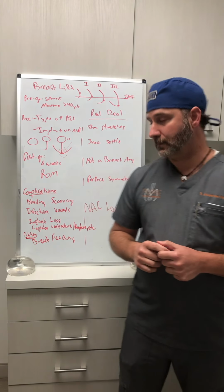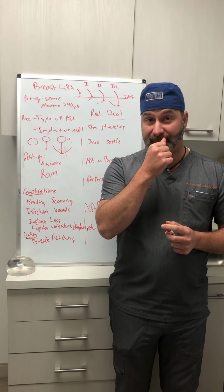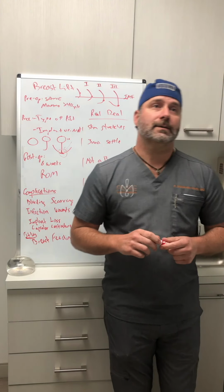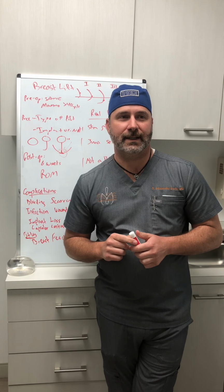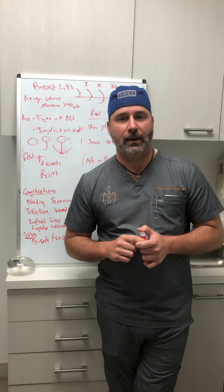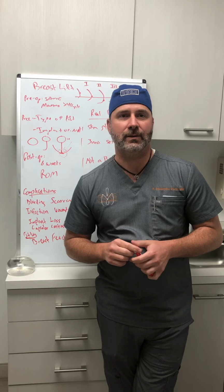When is a mesh insert necessary for a lift and reduction? Can the mesh cause infections or complications? Okay, so that's a whole other level of complexity that I wasn't really going to get into, but it is a good question. So first of all, for those that haven't heard of this, why use a mesh?